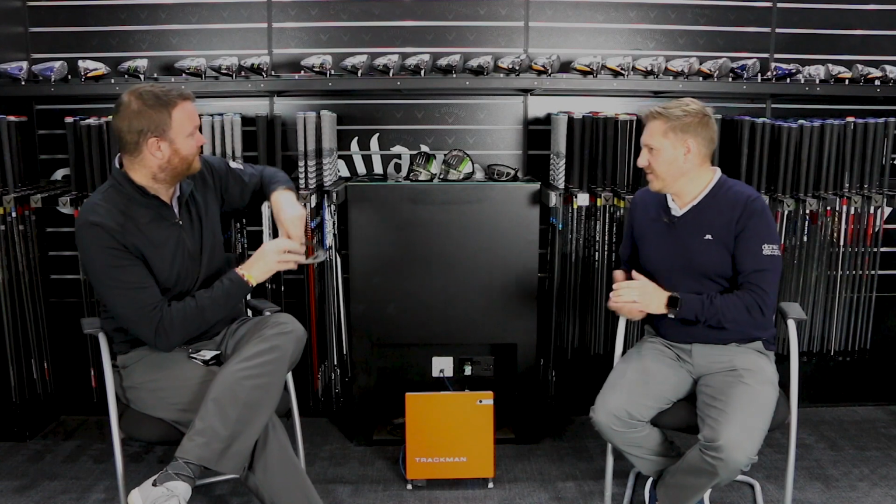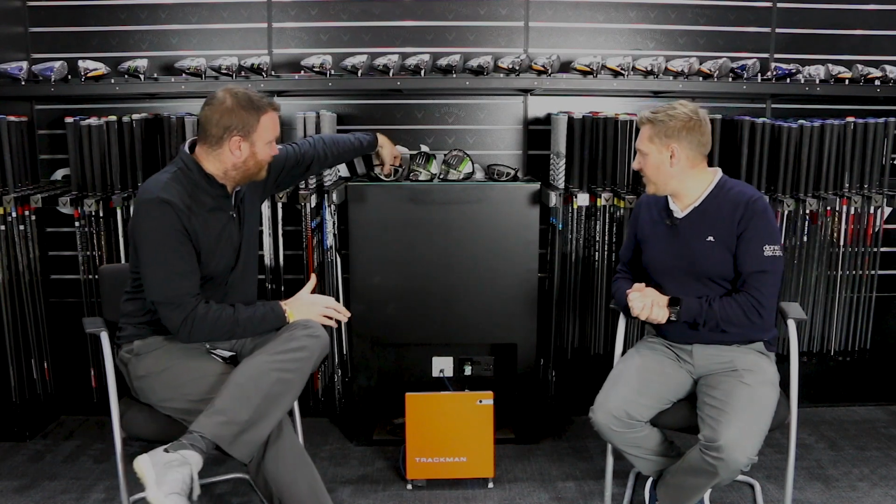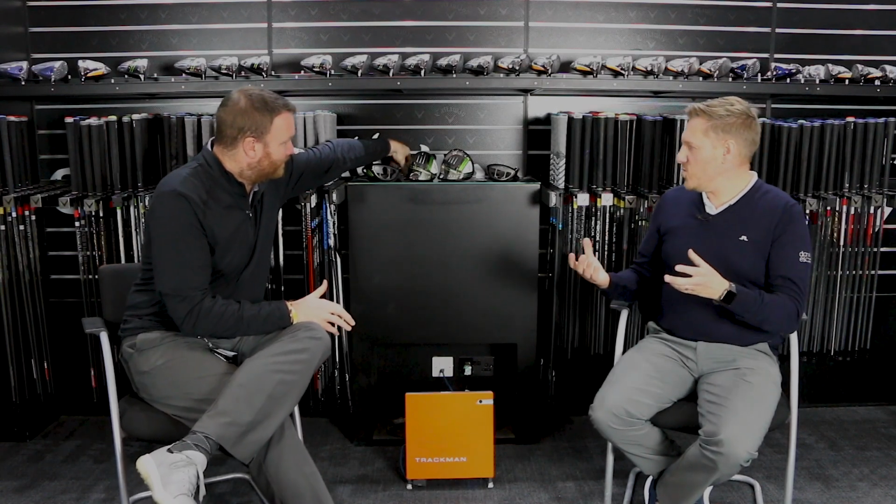And so we've obviously talked about the Jailbreak. What about the face? Because I know the faces were a big thing in the last two drivers that were designed with artificial intelligence. The Flash Face that we saw, which was a really unique design, especially when you looked inside and you looked at the back of the face. It was just a really strange looking thing. But the performance was there to be seen.